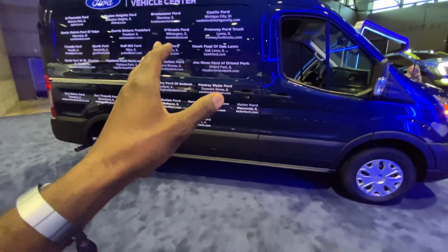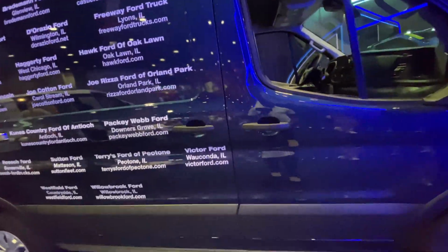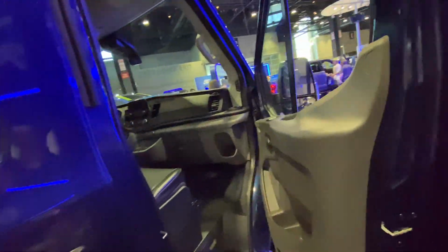Here, guys, here we are with the commercial vehicles for Ford. Of course, we also looked at this with Dodge. If I haven't posted that video yet, I will show you.